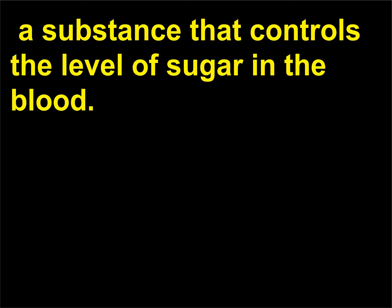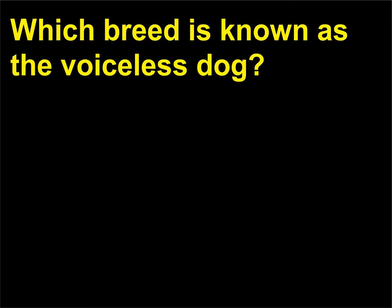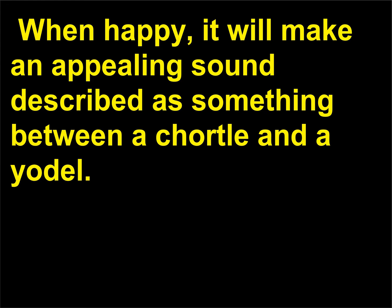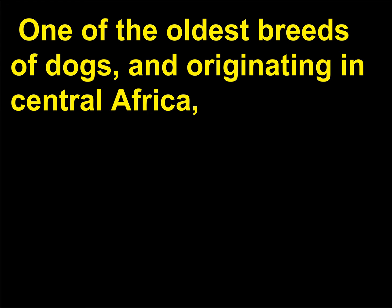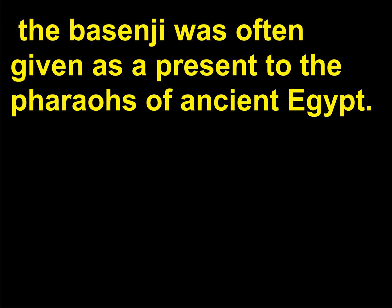Which breed is known as the voiceless dog? The Basenji dog does not bark. When happy, it will make an appealing sound described as something between a chortle and a yodel. It also snarls and growls on occasion. One of the oldest breeds of dogs, and originating in Central Africa, the Basenji was often given as a present to the pharaohs of ancient Egypt.